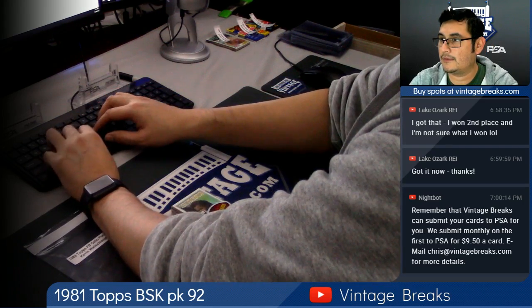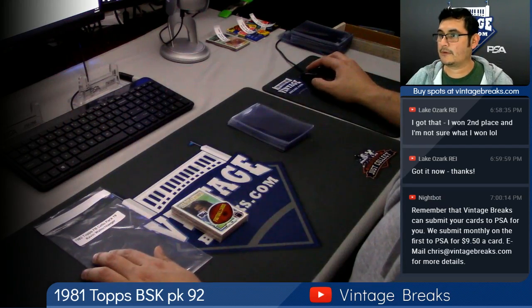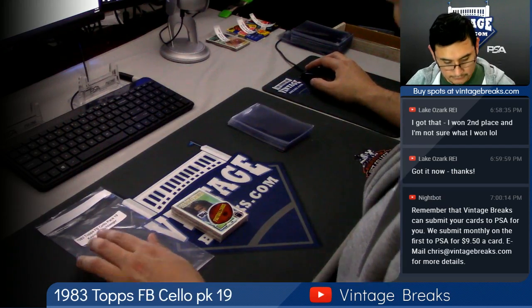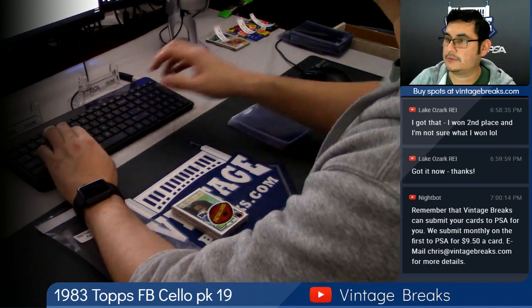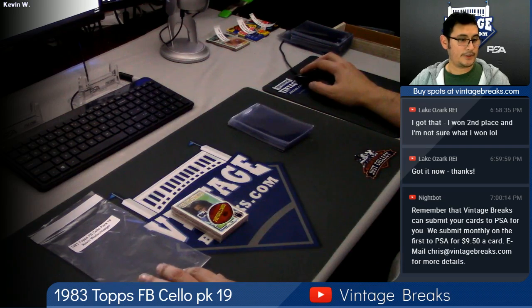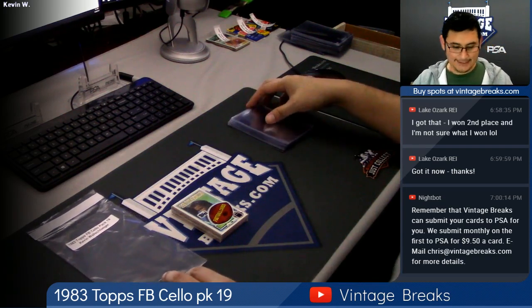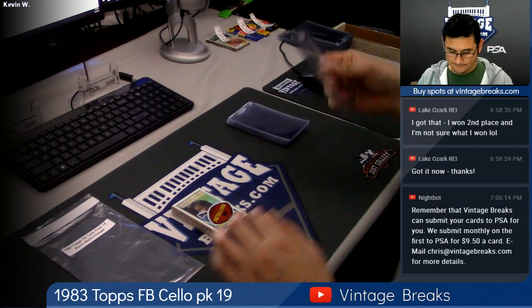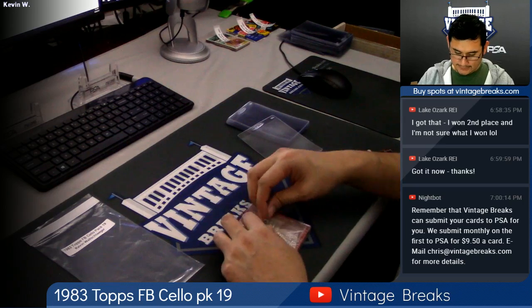1983 Topps Football Cello Pack 19. All right, Kevin, good luck. This is a 1983 Topps Football Cello Pack 19. It's a personal pack for Kevin. Good luck, Kevin.